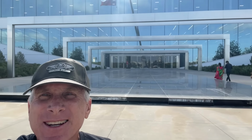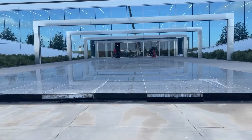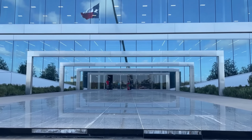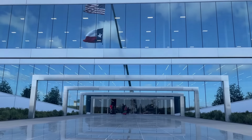All right, great view here right in front of the West Main entrance, and I love the reflection of the Texas and American flags in the windows behind me. And as you can see, we're at that West Main entrance that we normally see from the drone, but it looks a lot different from the ground. And we also see a little bit of the stone glass issues on that curb. But let's get ready to walk in and let's see what's going on with the tour.